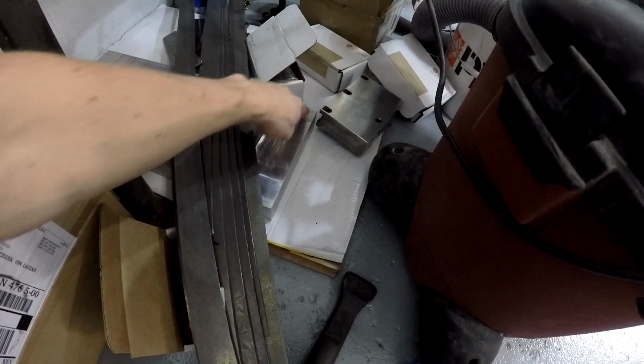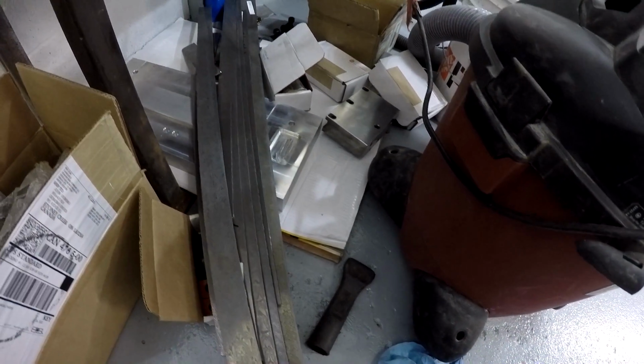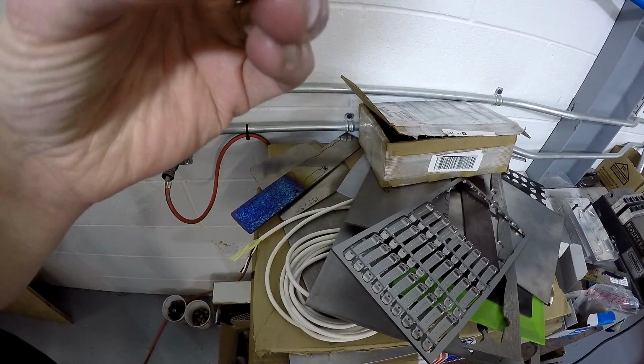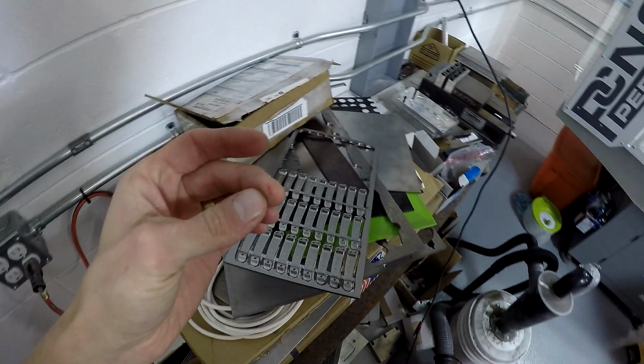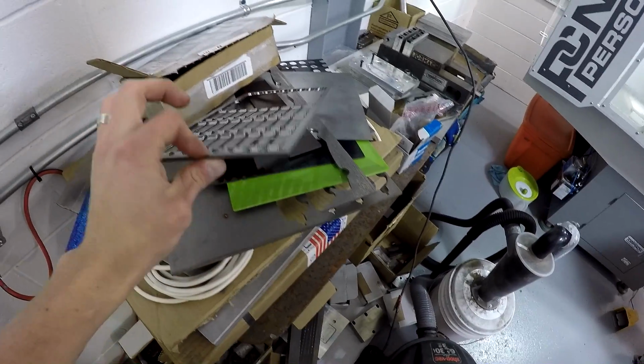Under here is another one of those orange vice pallets. It's pretty sweet. Let's see here. Ow! Oh, I just got splintered with metal. Or sliced. No, I just got sliced. Crap. Maybe I'll wrap this up soon so I can clean that up. Anyway, this sharp little bugger.